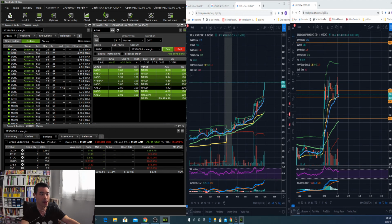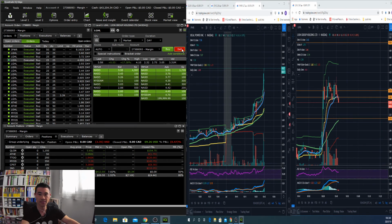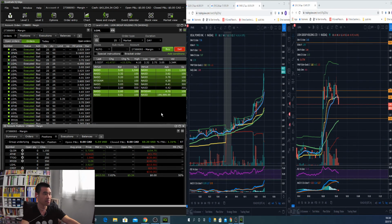IPWR is just pumping. I gotta sell here at 360. I'm still in with 25 shares. I'm hopping in IPWR. I'm in for 50 shares at 8.16. So this GL just flushed on me, so I exited. IPWR, whatever that is, it just halted.